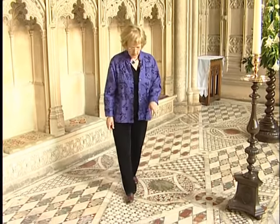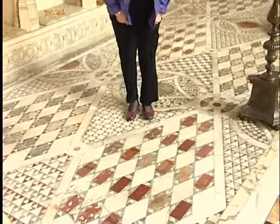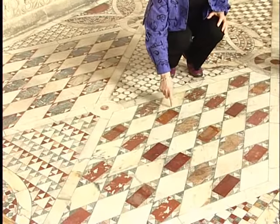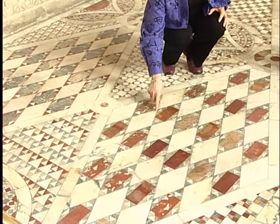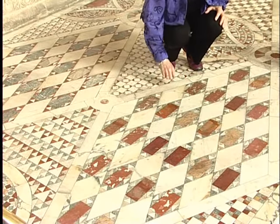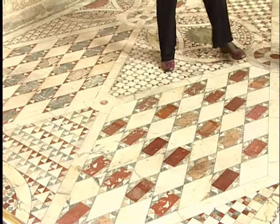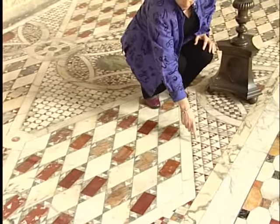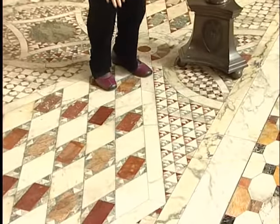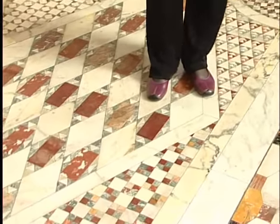So let's just look down here and we can see that we've got a diamond shape here. The diamond has several diamonds within it. There are rectangles and then little triangles which are added to the edges and white ones in between, and then the whole fits in as a diamond shape. You can see here too that we've got some pretty little, almost like flying geese triangles here. That's another idea for a good pattern. And then we come on to the more simple four patch, which is nice for beginners.